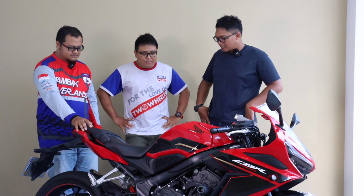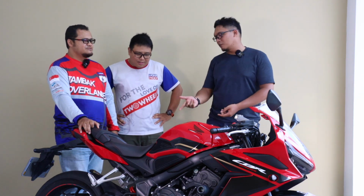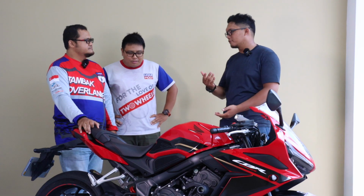Like if you were riding an LC135, you can just buy them anywhere, and tomorrow if you want to change to stock, you also can. True. This one, to change, wow, it costs money. But you have the option to repair. That only costs around 300 plus, with display, you just have to spray. But why don't you want to do that?